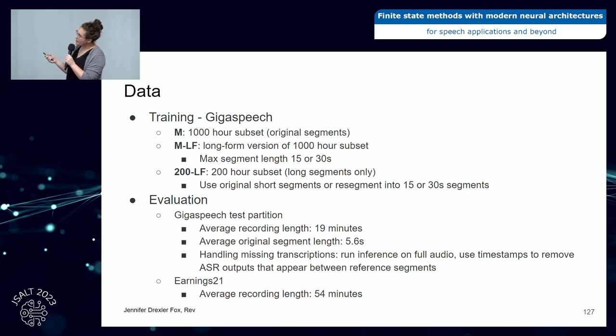And then for training purposes, we can't train on infinitely long segments because there are big memory requirements of our neural network models. So what we do is we take those long segments, but then we resegment them down to either a maximum length of 15 or 30 seconds.